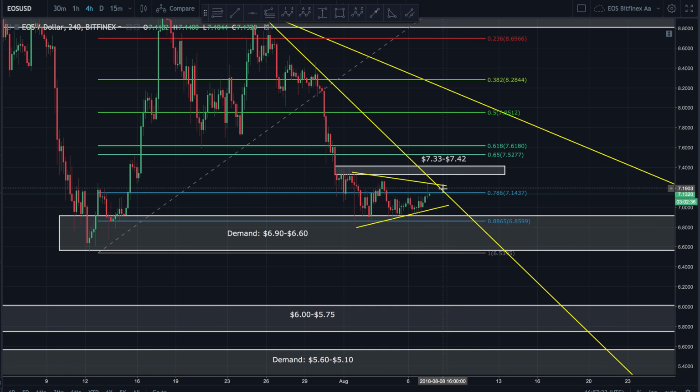If I do see price impulse up above the 742, I may play a quick scalp trade around 750. I might buy on strength, so I may wait for price to come up. If it impulses up, I would expect it to come back down, possibly retest this zone. It would act as support if that does happen, and that's where I would place my buy orders. Once it impulses up, I'd wait for that retrace and place my buy orders right on that retrace, targeting between $7.90 and $8.